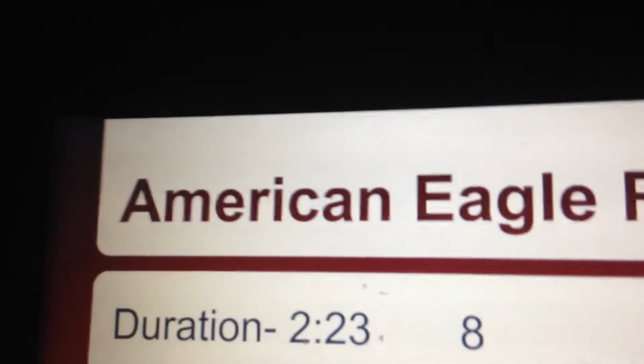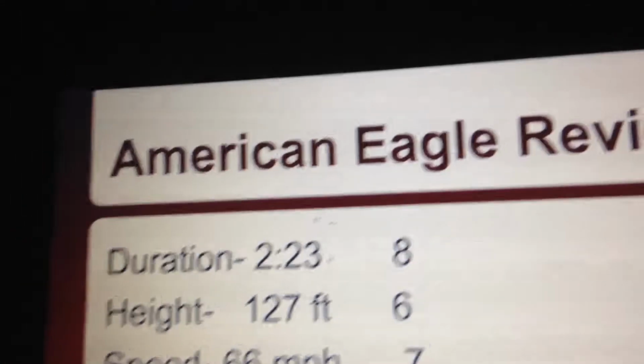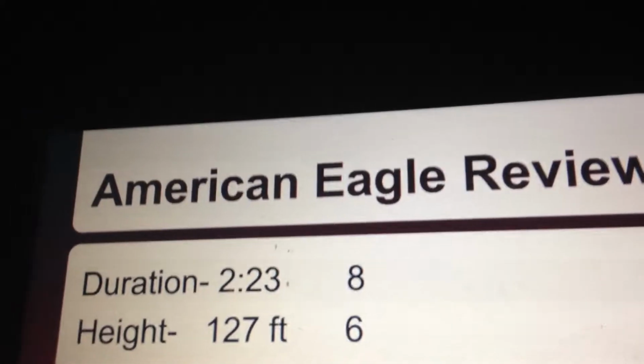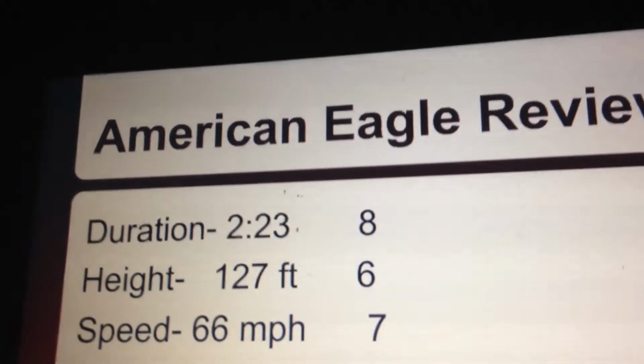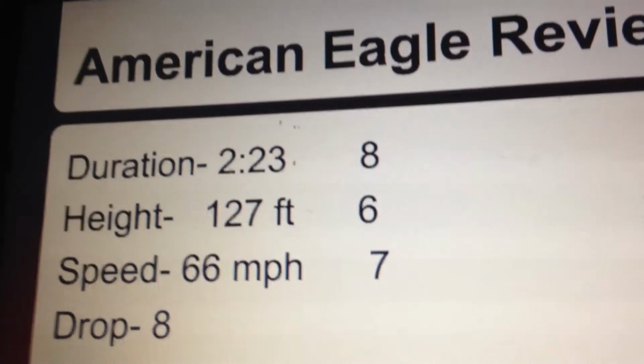That's fairly good. That's really good. I'm giving it an 8. The height of American Eagle is 127 feet, and on the wooden coaster spectrum, this would be like a hyper coaster, a wooden hyper coaster, but even though it's not a hyper coaster, I'm giving it a 6.